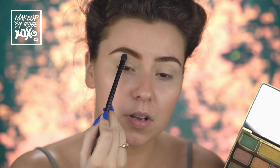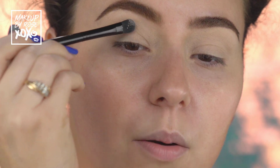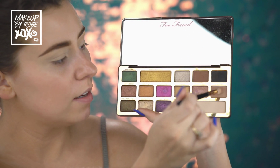from our brow bone all the way into our crease. I'm not gonna worry about the lid because we're still gonna put concealer there in a little while. All right, guys, the next shade we are going to go into is called So Bougie.